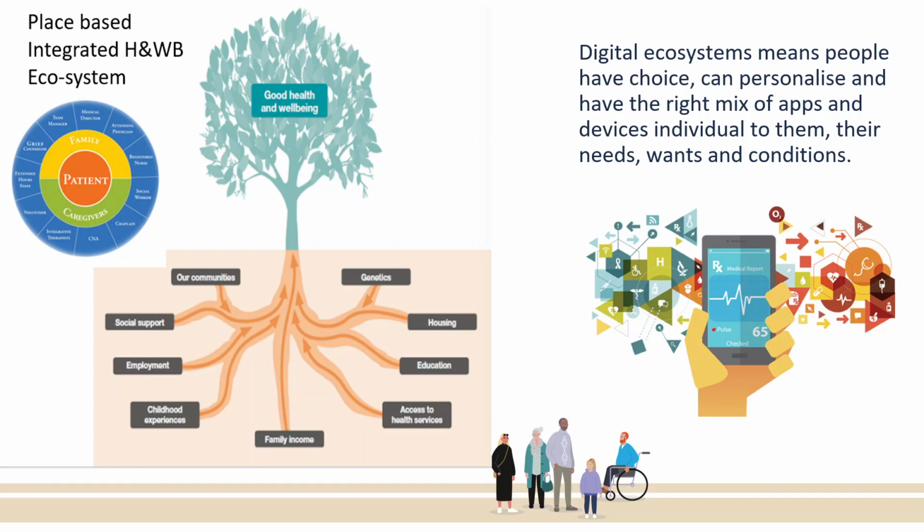The other consideration, of course, is the future of technology and the fact that there are now greater and more diverse digital ecosystems being developed. And in healthcare in particular, there are a myriad of digital solutions, devices and capabilities that are now available to meet the needs of individuals and their personal circumstances and conditions to improve their health and well-being outcomes.